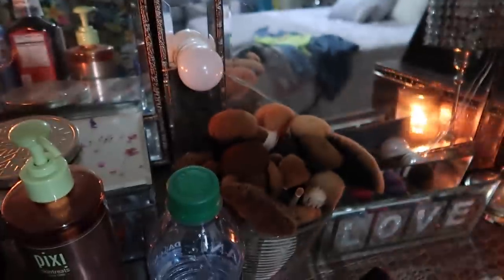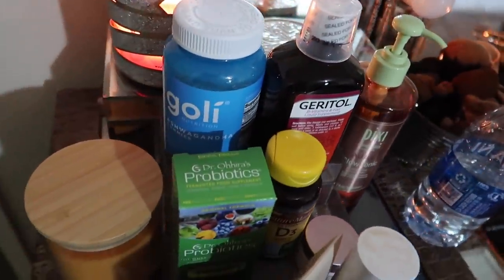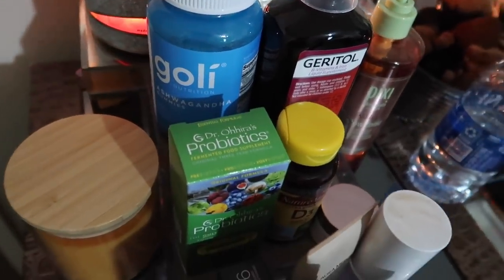Yeah, I need to clean my brushes. Look at me looking like an old lady over here. Geritol, probiotics, vitamin D. Whatever gets the job done. So let's go. Good sis about to try some. I hope I don't get disappointed.